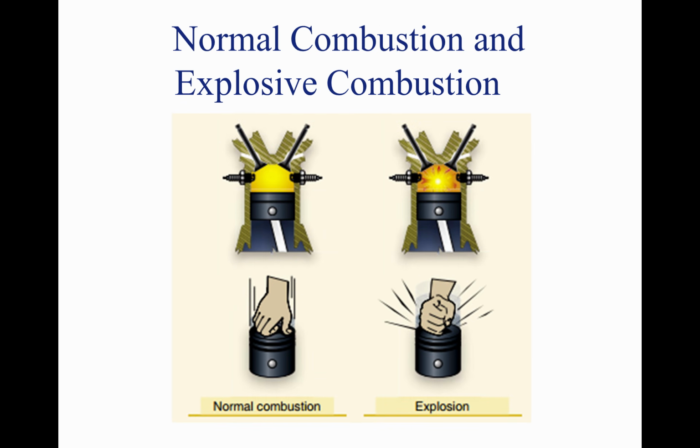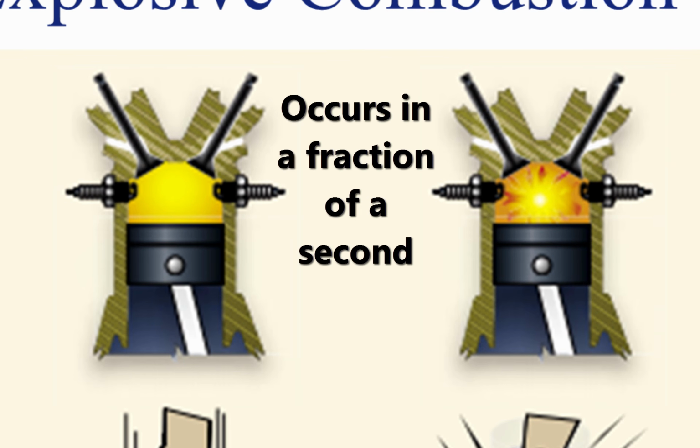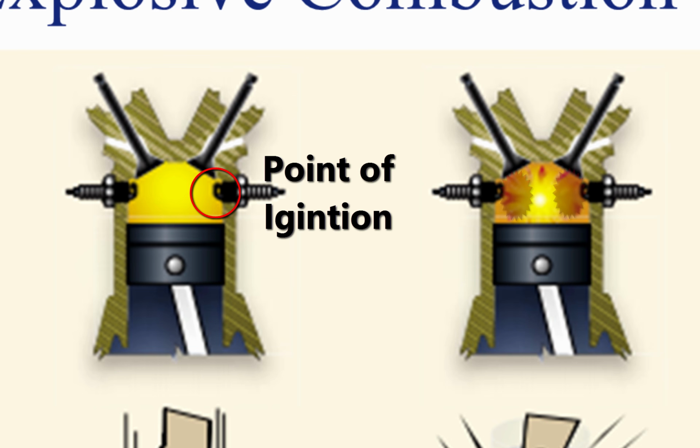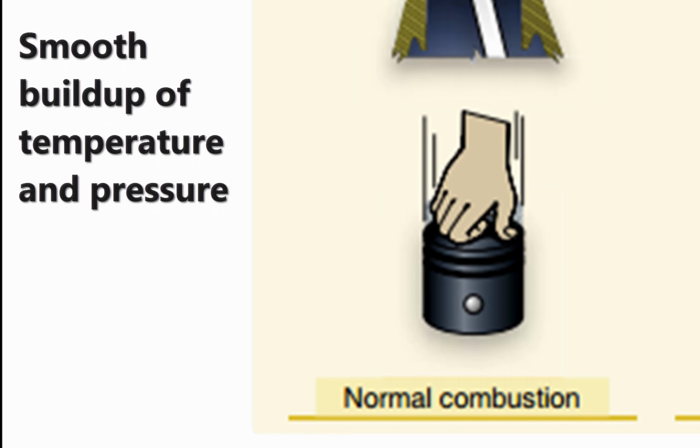During normal combustion, the fuel-air mixture burns in a very controlled and predictable manner. In a spark ignition engine, the process occurs in a fraction of a second. The mixture actually begins to burn at the point where it is ignited by the spark plugs, then burns away from the plugs until it is all consumed. This type of combustion causes a smooth buildup of temperature and pressure and ensures that the expanding gases deliver the maximum force to the piston at exactly the right time in the power stroke.